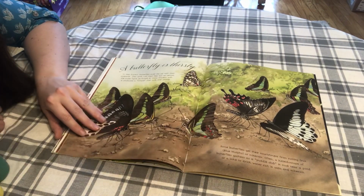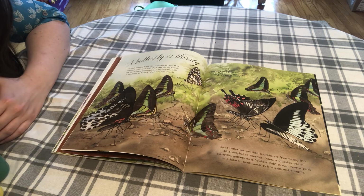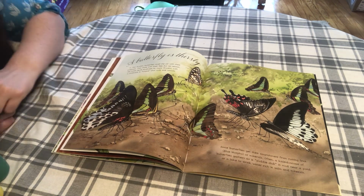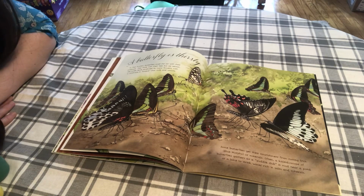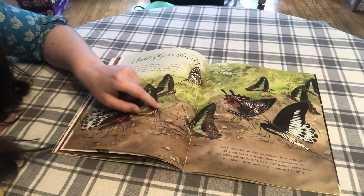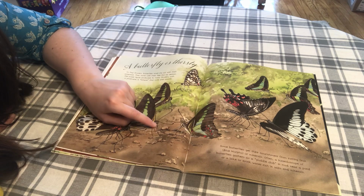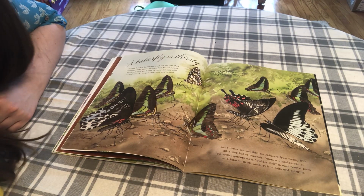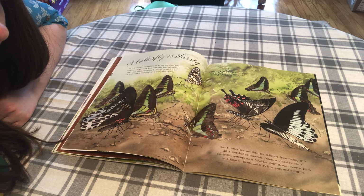A butterfly is thirsty. To find flowers, butterflies smell the air with their antennae, or that means two antennas, on the top of their head. They taste with their feet, but sip nectar, the sweet liquid produced by many flowers, with their tongue that coils and uncoils. This is their tongue right here. You see it? It's like this long thing. Some butterflies get their nourishment, or their food, from rotting fruits or minerals.